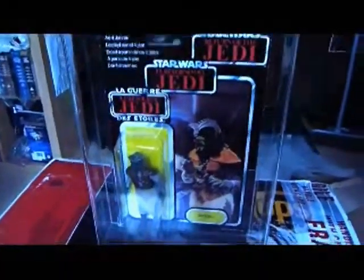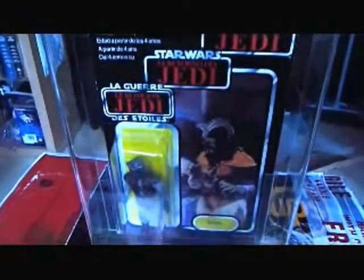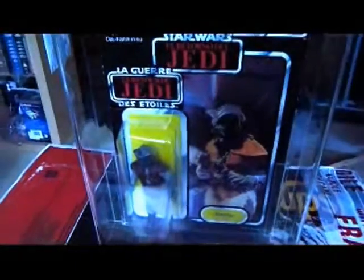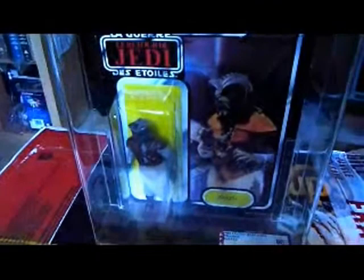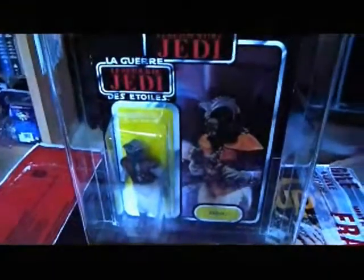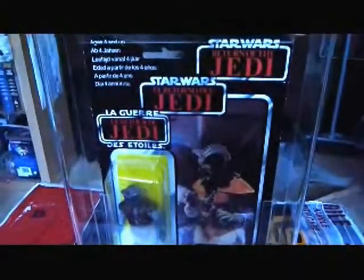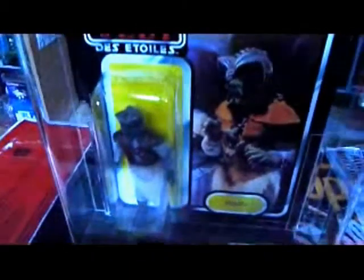Okay, here we've got Klaatu, the original version of Klaatu, and it's on a tri-logo card, and this combination is quite hard to find. This figure on that card is quite hard to find. It's far more common on the Jedi card, but it looks far better on the tri-logo card, if you ask me. It has the three logos, the figure is really nice.